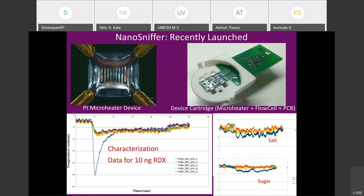through an external power supply. What we observe from the temperature sensor is that if there is a deflagration event, then there is a small change in the temperature of the membrane, which the temperature sensor is going to pick up, which is depicted in this graph. However, if you have salt and sugar, which are non-explosives, then you will have a sort of flat curve. And then you can use some very intelligent algorithms to tell whether the sample that was present on the micro hot plate was an explosive or not.